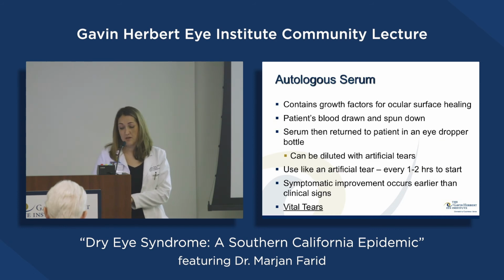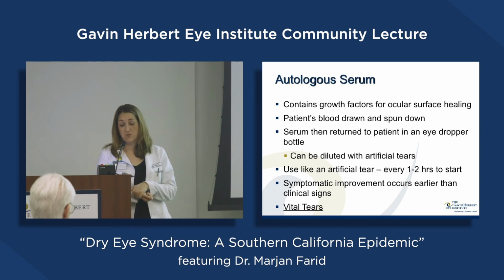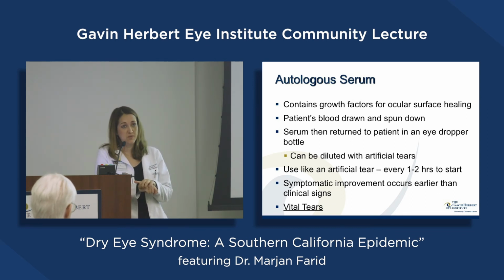Serum drops, these are drops we make out of your own blood. This is one of the best things in dry eye disease. I mean, one of the most successful treatments. We think it's because of the growth factors that help sort of heal the chronic microerosions on the cornea. And it's a little bit of a process, but it's gotten easier.